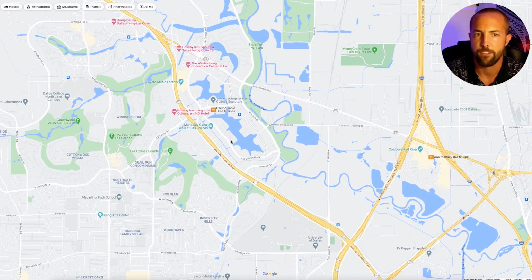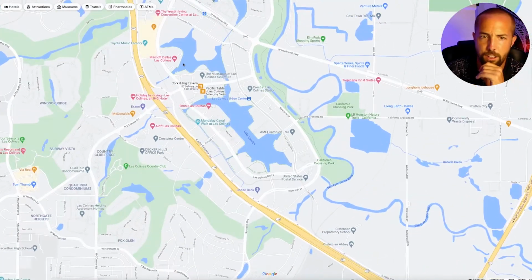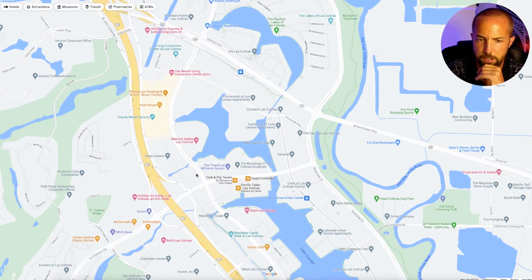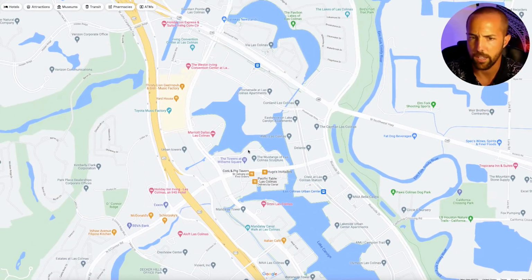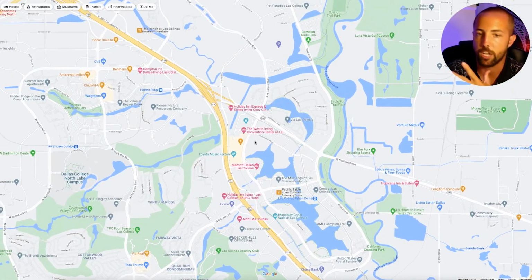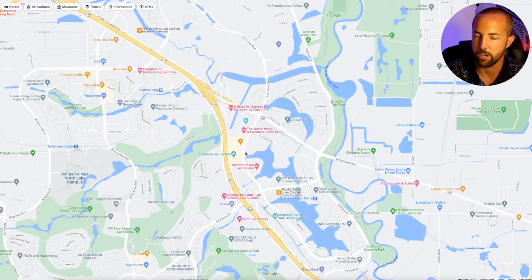So yeah, this is a very popular area around here. You have the Omni Hotel around here. Where is that Omni Hotel? It's on this side. Man, where is it? Omni Hotel. Nope. Well, I guess I'm missing it, or it's not popping up for some reason. Anyway, so Omni Hotel, you have the Westin. All up and down here, you have the Toyota Music Factory. So this whole area, as you can kind of tell, is very popular.